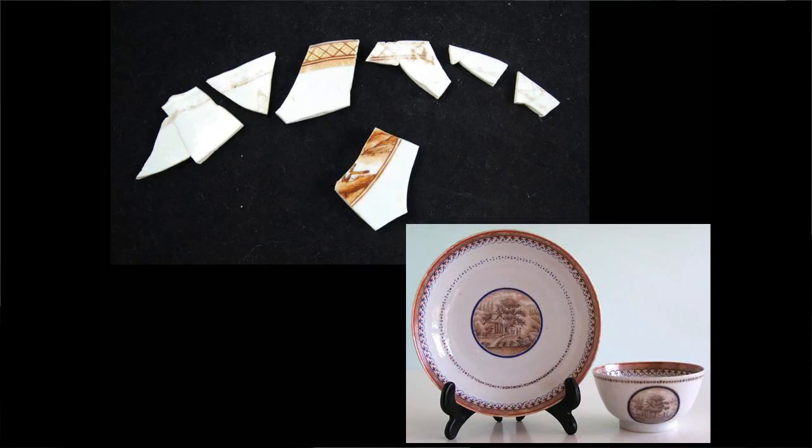And she's got some pretty nice porcelain teawares. So this is also Chinese export porcelain. Almost all the porcelain we have is from China, which, like I said, is the best stuff. We've been looking specifically at the overglaze painted porcelain. So this is all one vessel. This is all one saucer.